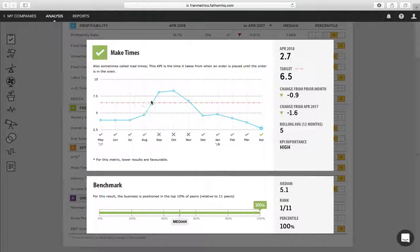They're not making their pizzas quick. They should be making them. Our target is 6.5 minutes, so this red line is where they should be making them at. They've been doing a great job, and now you see, at this time they weren't. However, in this case, you might say maybe they're making them too quickly. They're actually the fastest now. They're ranked number one. Maybe they're doing them too quickly, and maybe they're not focusing on quality.